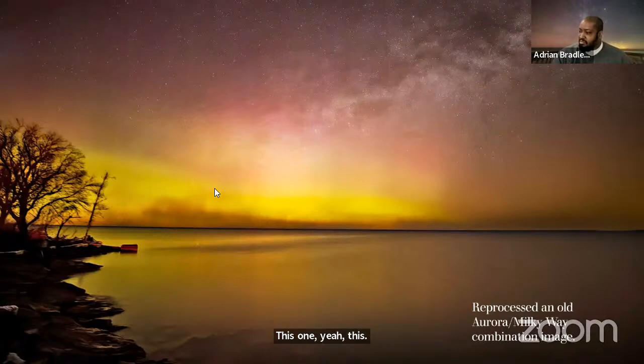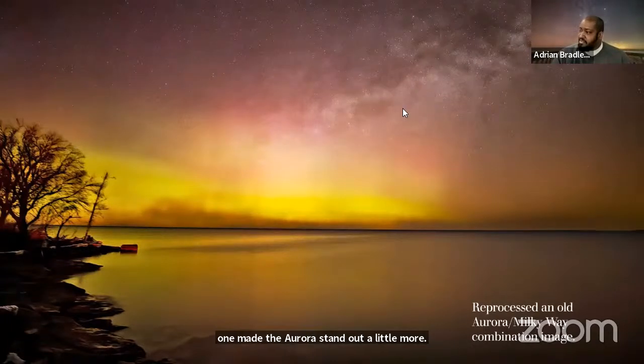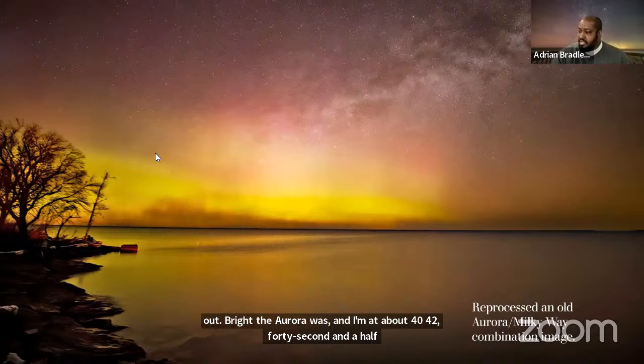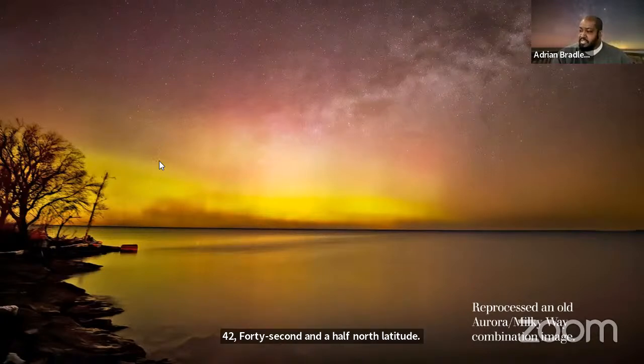This one made the aurora stand out a little more. The Milky Way, I may have diffused it a little too much, but all of this color is real. That's how bright the aurora was, and I'm at about 42 and a half north latitude, the lower peninsula of Michigan, and we could see all that.